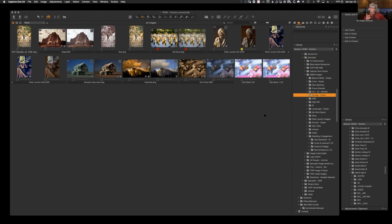Correct. Now, sessions are really great for, let's say you're using a Cam Ranger or some third-party software and you're dumping files into a folder. In sessions, you just point it to that folder, and as files pop in, they just keep showing up in your browser because it's live.